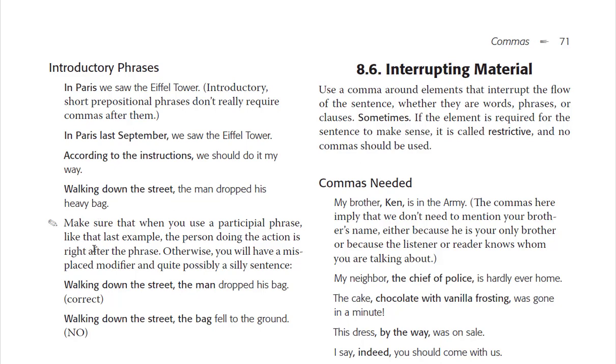Make sure that when you use a participial phrase, like this example, the person doing the action is right after the phrase. Otherwise, you will have a misplaced modifier and quite possibly a silly sentence. Here, "walking down the street" is a participial phrase that modifies the man. So when you have a participial phrase, make sure that whatever it's modifying comes right after it. Otherwise, it's not going to make sense. "Walking down the street, the man dropped his bag."